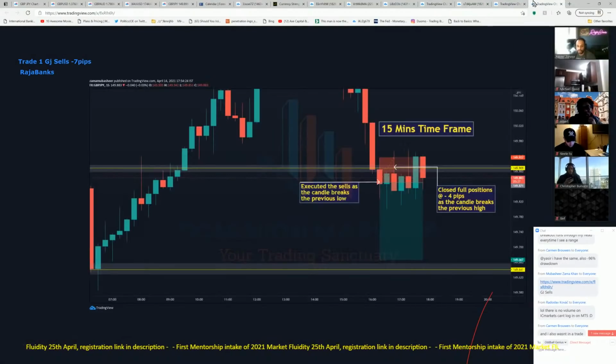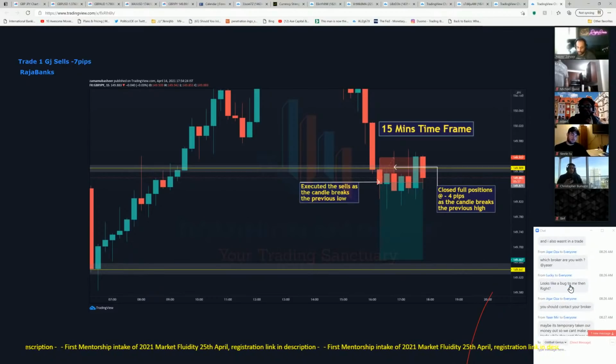Okay, let's take a look at this chart over here. Executed sells as the candle breaks the previous low. Nice, nice. Close full position. Yeah, I had the same trade. Just managed risk.